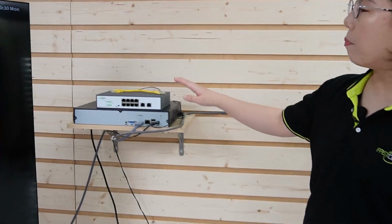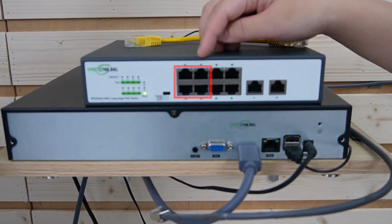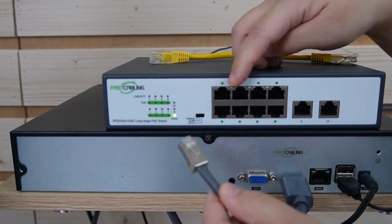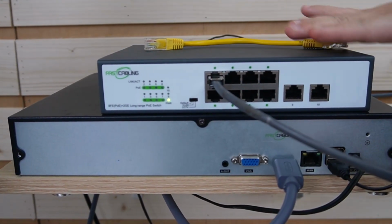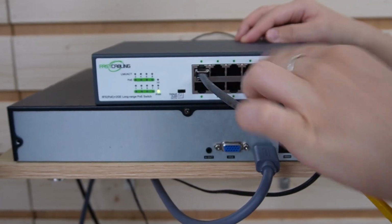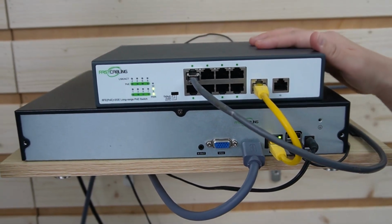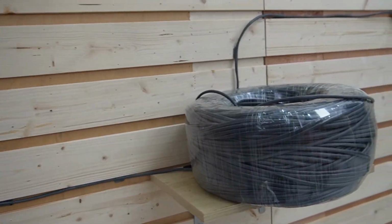Here we have our 8-port long-range PoE switch, but keep in mind only ports 1 to 4 are long-range PoE ports. So I'm going to use the 300 meter Ethernet cable to plug into one of those ports. And then I'm going to connect the switch with the NVR so we can display video footage from our PTZ camera. Just like that. And it's able to provide up to 30 watts maximum output power for our connected device.